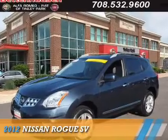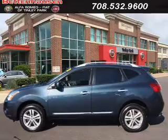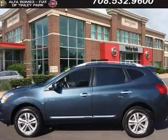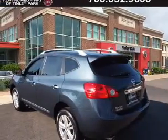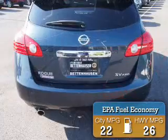Presenting the 2012 Nissan Rogue. It's powered by all-wheel drive, a 2.5-liter four-cylinder engine, and an automatic transmission. Great fuel efficiency saves you money by requiring fewer trips to the gas station.